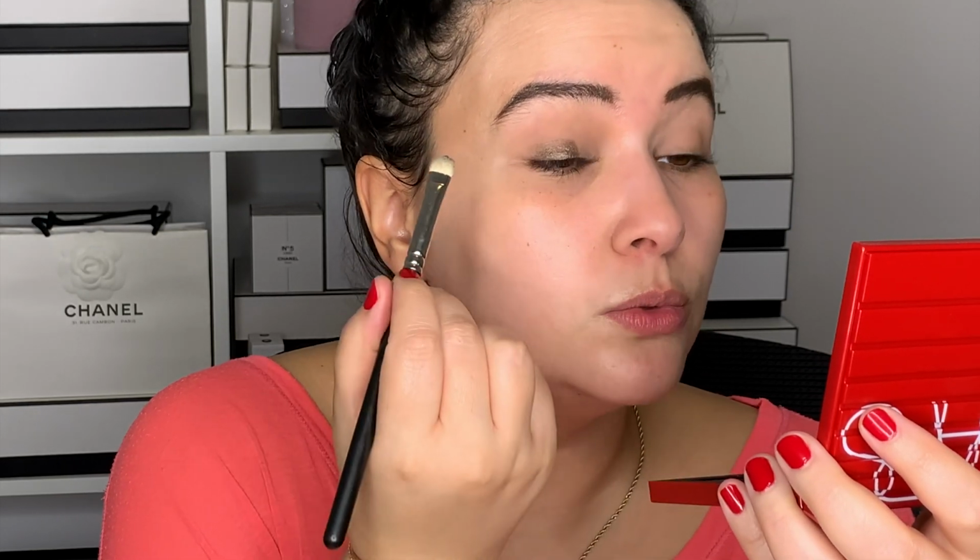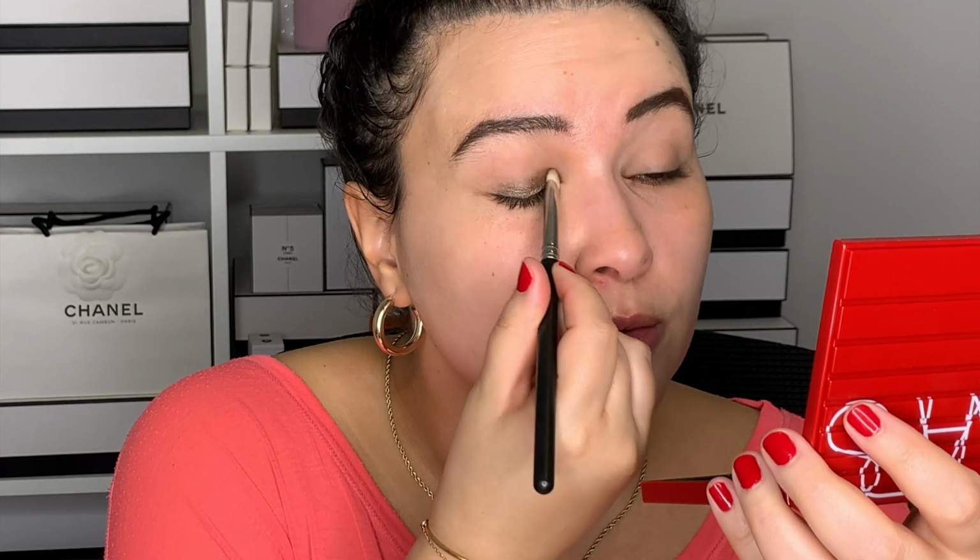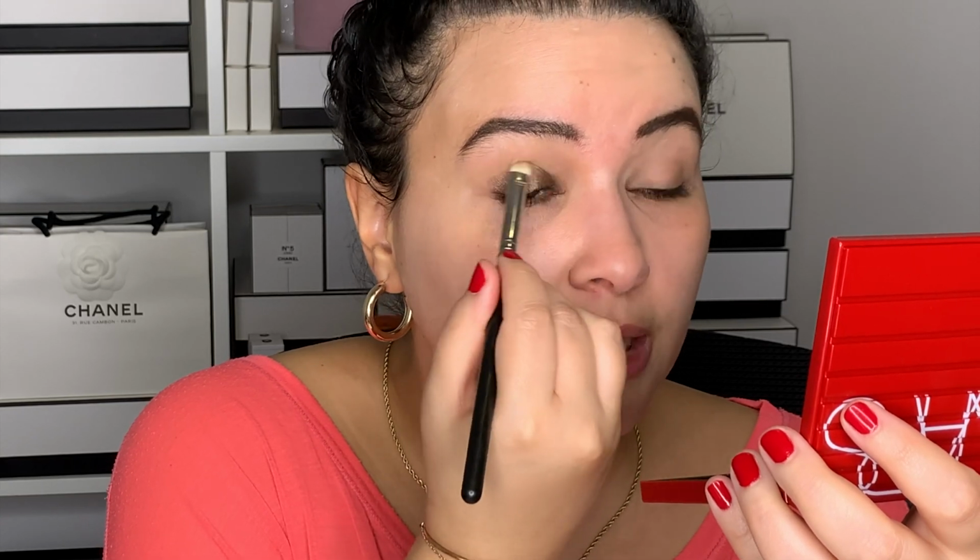Okay, I'm gonna go into this color here, and I'm going to pack this on the lid here. Now there is, oh yeah, there is definitely fallout with this one here, but that's okay. That's why we do the eyes first. There's less fallout on this side. I think I just packed a lot more on this side here, so there was just more product to fall out. Nope, I spoke too soon. There's also fallout on this side here.